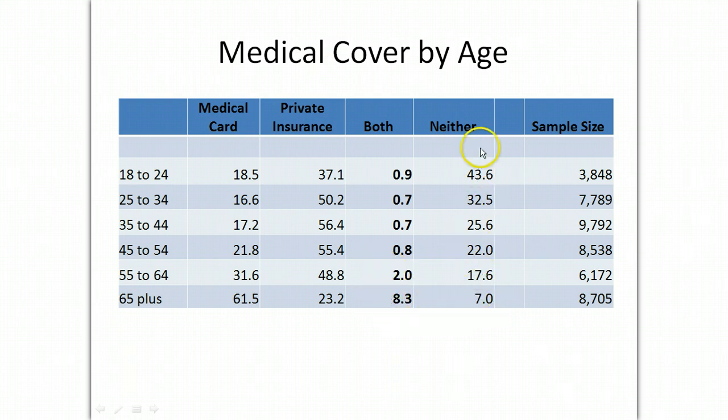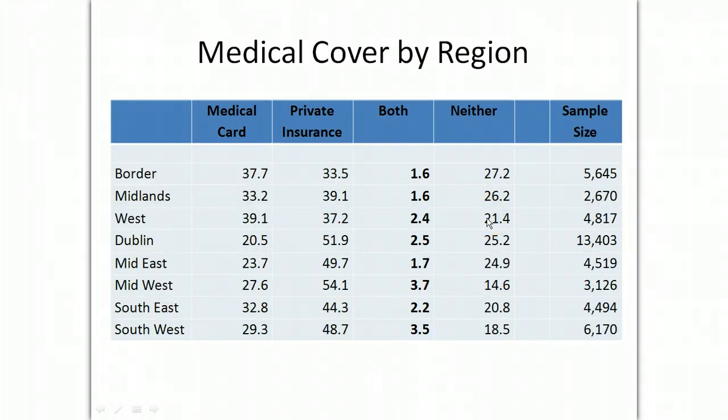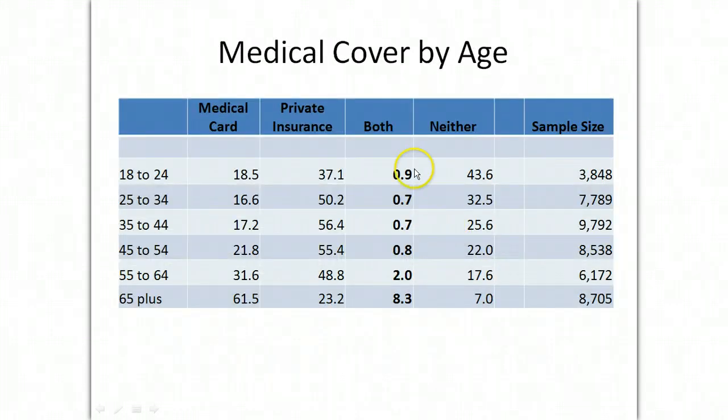Then for those who have no cover, you can see that this is focused on the young. Those aged 34 and younger have the bulk of those who have no cover, and then it falls off, and only 7% of those aged 65 and over, those who have the highest healthcare needs, have no medical cover. So the variable in question does seem to vary by age.